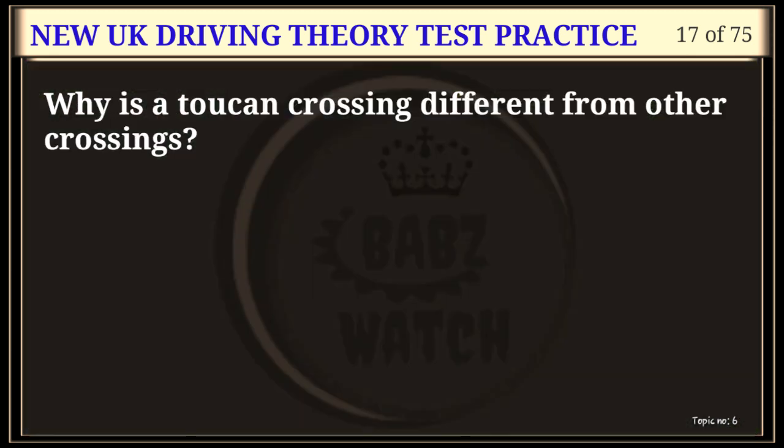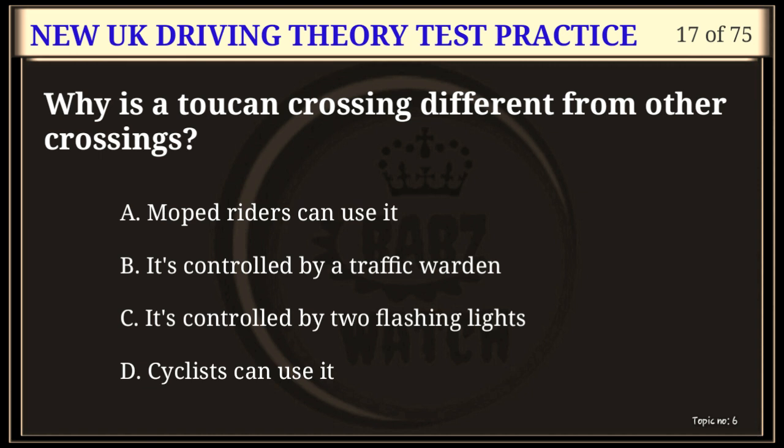Question 17 of 75. Why is a toucan crossing different from other crossings? A. Moped riders can use it. B. It's controlled by a traffic warden. C. It's controlled by two flashing lights. D. Cyclists can use it. The correct answer is D.